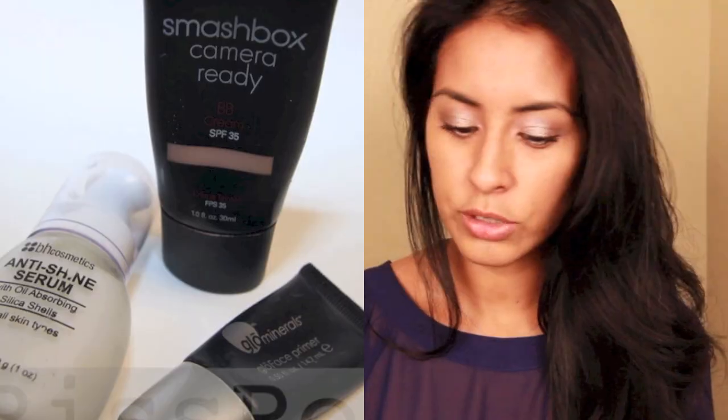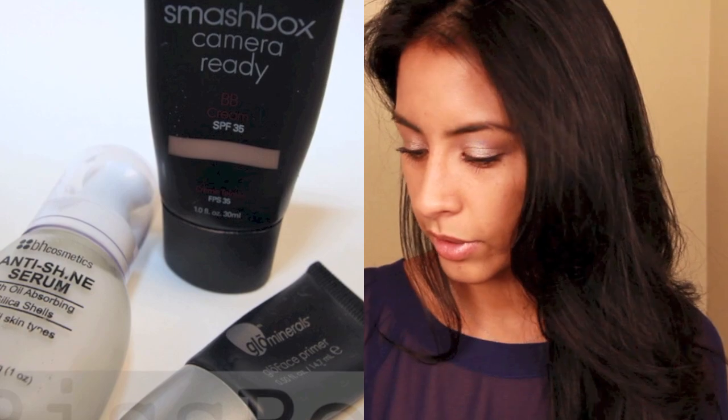And then if I want more of a matte finish, I use Beach Cosmetics this anti-shine serum. This is what I have on right now, but usually this or this, whatever tickles my fancy.